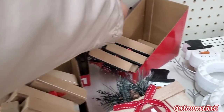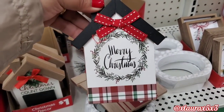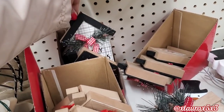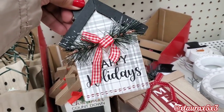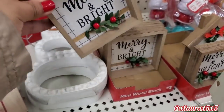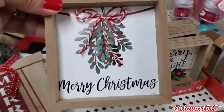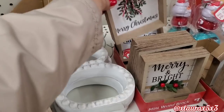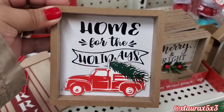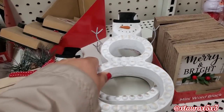They have this version. And also this house here, Merry Christmas, all $1. They also have this version that says Happy Holidays, some mini word block signs, Merry and Bright with the greenery, these are $1. They also have the mistletoe, Merry Christmas, and lastly this one that says Home for the Holidays. These snowmen are priced $3.